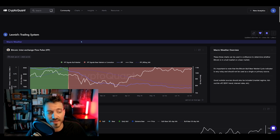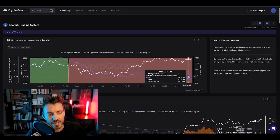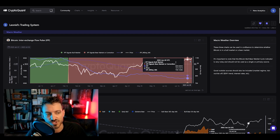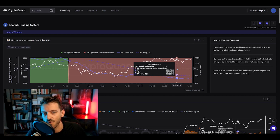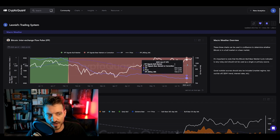So the IFP is still bearish, which is, again, nuts to me, but this is a really slow moving indicator. It's basically when the IFP goes above the 90-day MA that this will go bullish. So definitely don't use this for any kind of short-term stuff or trading. It would not be good for that. You'd be way too late, but it's still in a bear market or correction.